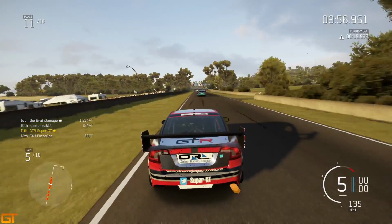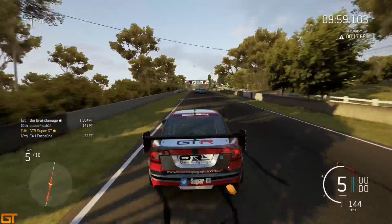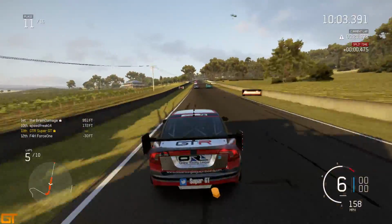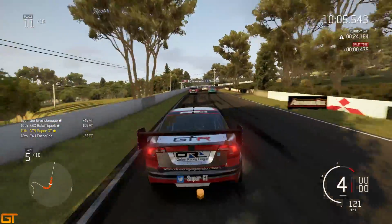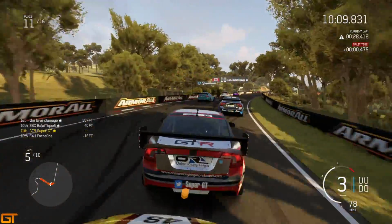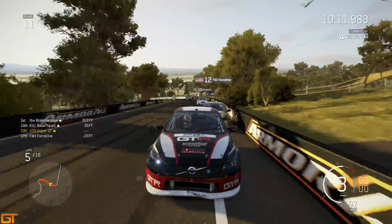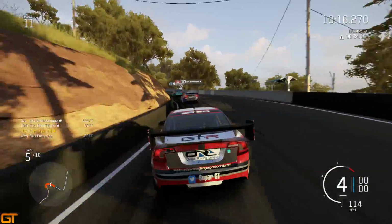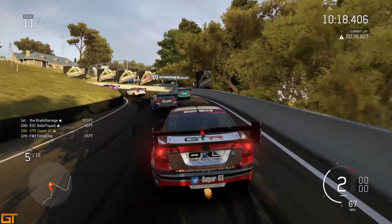I could not quite see where he was. And it's that thing again, like I mentioned in my previous video, the smoke. I think there's too much smoke in this game because as soon as someone spins, he just deploys a smoke screen, and it makes it so hard for anyone else to see what they're doing. The most likely scenario is that you're just going to plough into the back of the guy who spun out, which is very annoying.